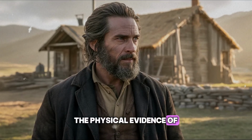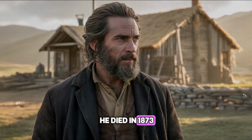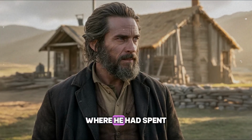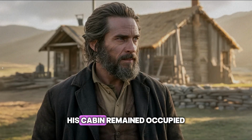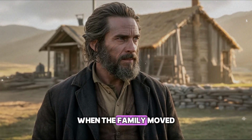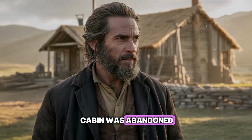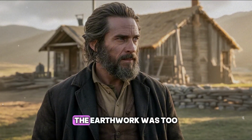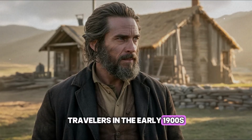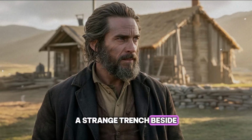The physical evidence of Ezekiel's work persisted far beyond his lifetime. He died in 1873 at age 54, buried on his property overlooking the ridge where he had spent most of his life. His cabin remained occupied by his descendants until 1891, when the family moved to lower elevation farmland. But even after the cabin was abandoned, the wind pit remained visible. The earthwork was too substantial to erode quickly. Travelers in the early 1900s reported seeing the excavation still clearly defined, a strange trench beside ruins of an old cabin.